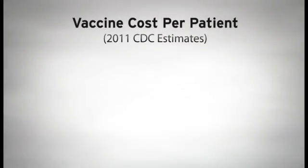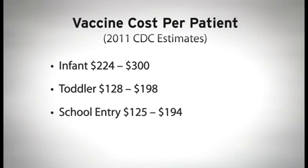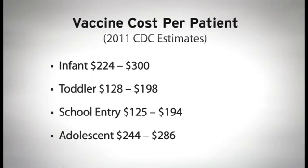The vaccines needed for a single infant visit can cost $224 to $300 or more. For a toddler, vaccines cost from $128 to $198 or more per visit. For the vaccines a child needs before entering school, the vaccines cost between $125 and $194 or more. And for an adolescent, the cost of the vaccines jumps to $244 to $286 or more per visit. There is a lot of money invested in the vaccines you keep in your refrigerator.